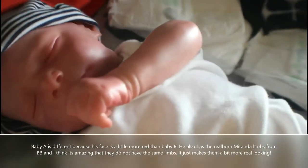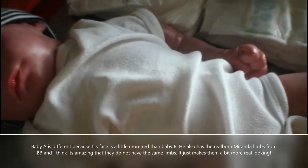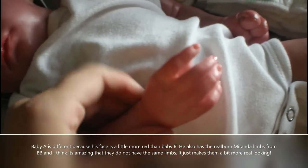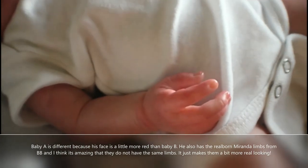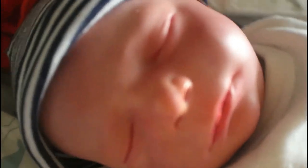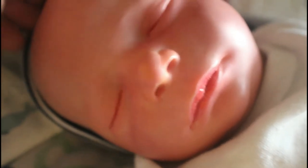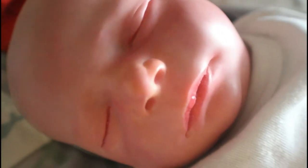Now we can go into the twins details. Let's start with twin A. So they are different because they have different limbs. This baby has Realborn Miranda limbs. I love these limbs. So we're gonna go from the face. And they are bald. And beautiful paint.